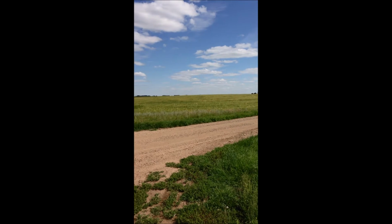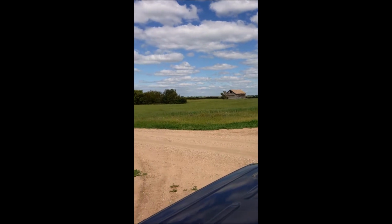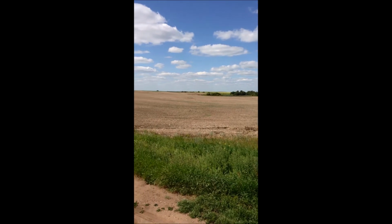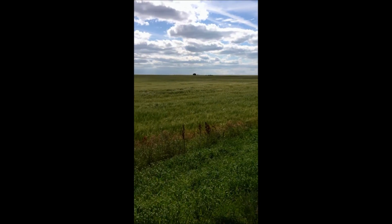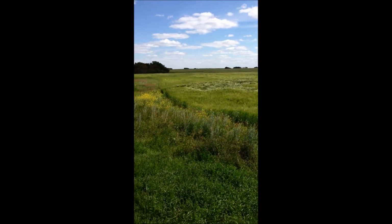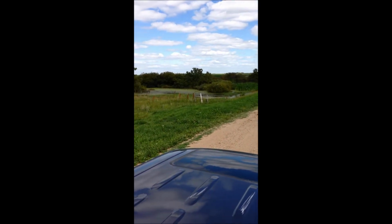This is the northwest corner of northwest of 22. And this is southwest of 27. And southeast of 28, which wasn't seeded. Northwest of 22. Going on to the northeast of 22, we're right at the corner line. Going across to the southeast of 27.